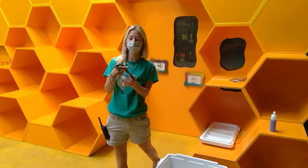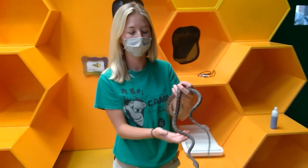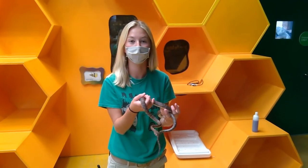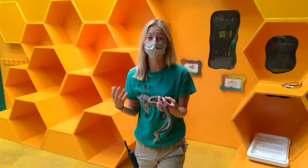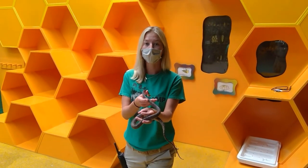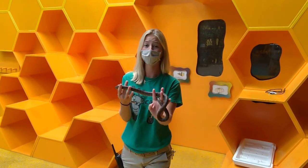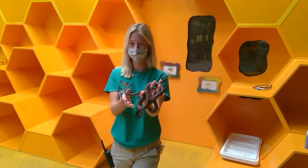So this here is Sardinera, and she is a Virgin Island boa. But what's really cool about her is she's actually an endangered species. Now, how many of you have ever got to touch an endangered species? Not very many, probably. But here at the zoo, you'd actually get to learn all about her and touch her, along with a variety of our other animals that we have here in the collection. Cool.